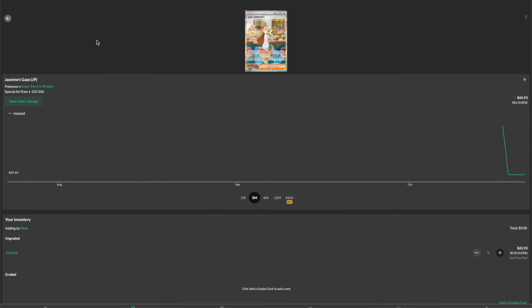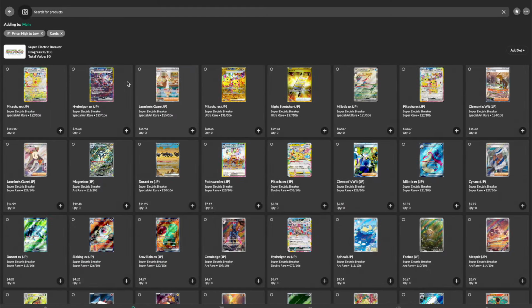But hey, they did not. I still like the art. It would have risen this card to a whole other level, I think, if they would have done that.